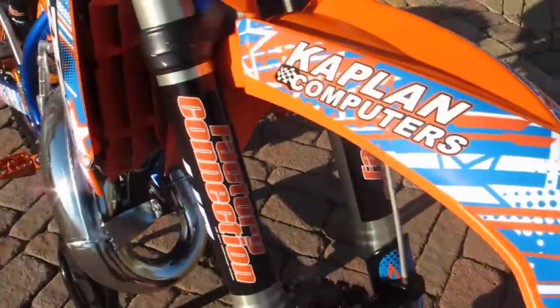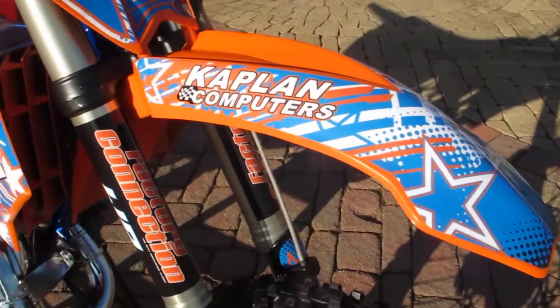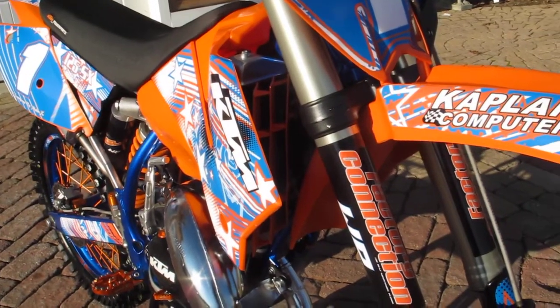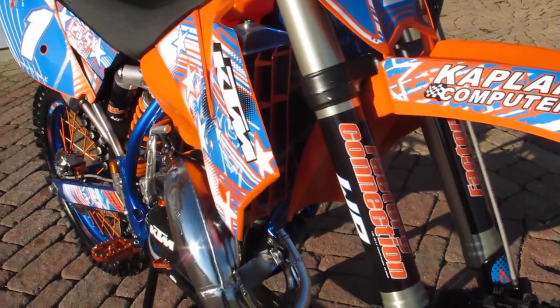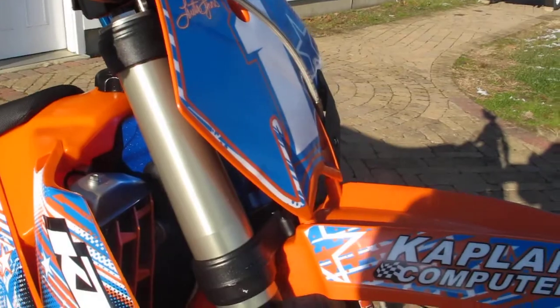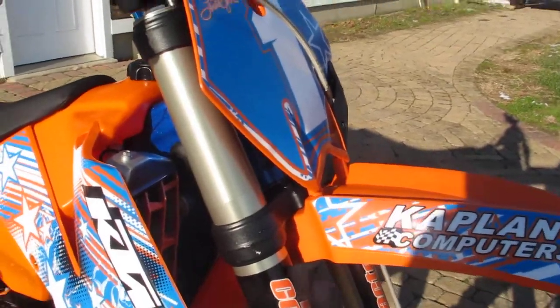Kaplan Computers is the name of my company. I own a computer company, and the motocross race team we run is a hobby that kind of got out of control. We won, I think, 26 championships so far. The triple clamps were painted with that super high-end black paint, $300 a gallon. New radiator guards. Radiators have been super clean. They look brand new.